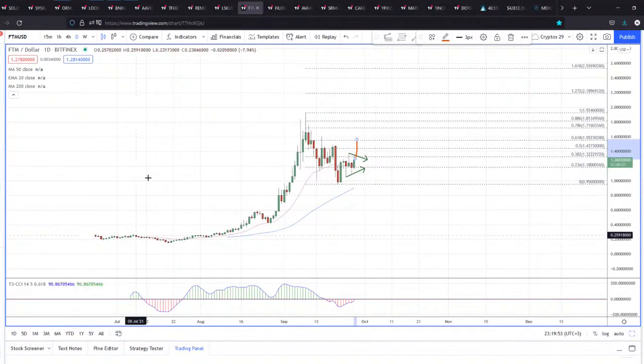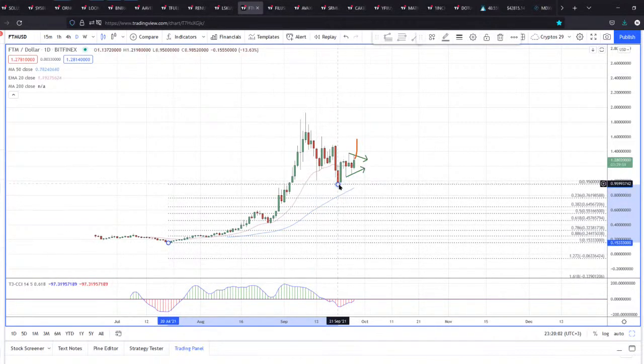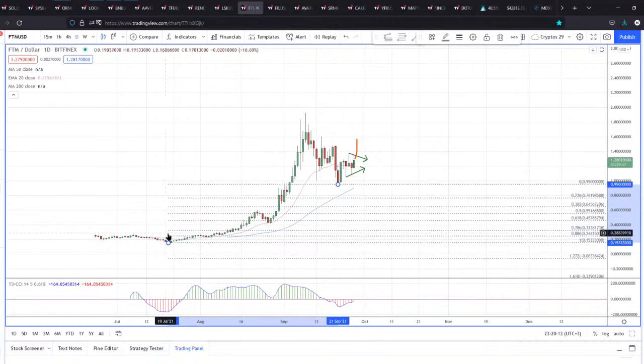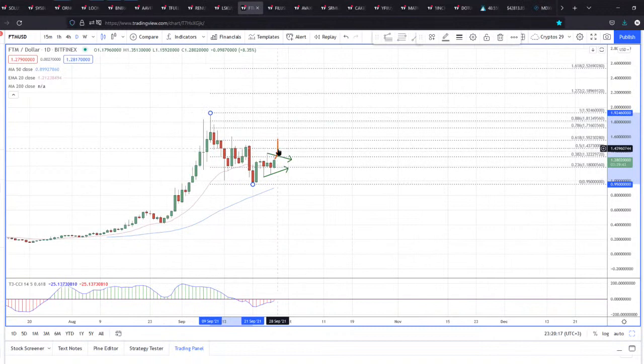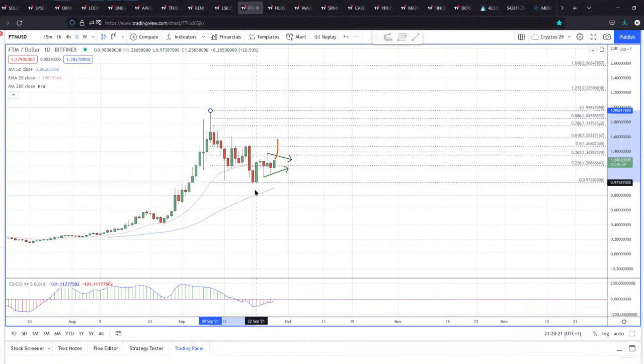So I haven't got log scale on. Let's see how far we've come back. I was going to say these markets love a 50% pullback, but that's where we've come back to. And normally if you do a 50% pullback going that way, you would at least see a 50% the other way. And we haven't got there yet. So that puts that 50% into perspective next, doesn't it?